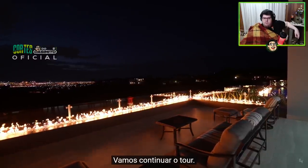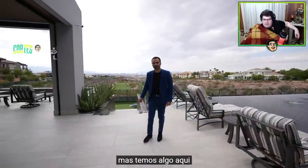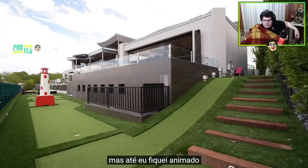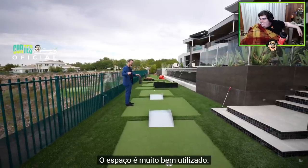Let's continue our tour. Now, pool setup is super inviting. We're gonna talk about that in a bit, but we may have something here that's probably cooler than the pool. Now, I'm not a golf fan myself, but even I was excited when I saw the space for the first time because it's tucked in a perfect spot. I mean, you utilize it so well.